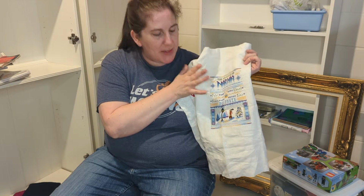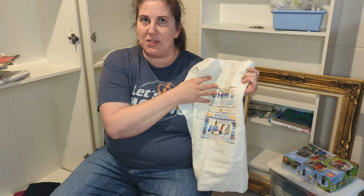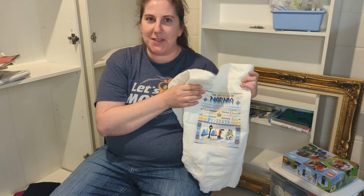I don't normally frame my finished work. I just do something smaller with it usually, or a pillow or something like that. But this one's super special and I wanted to frame it, and it was my first time going to a professional framer. I'm dead. Like, seriously, guys. Dead. I don't know how you guys do it.